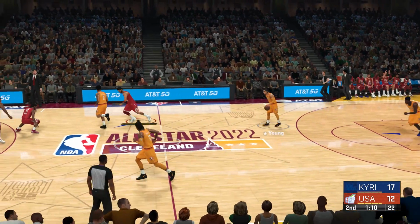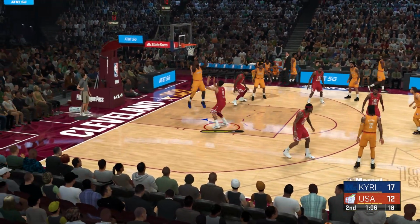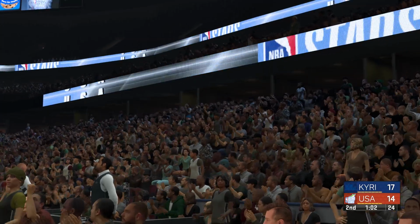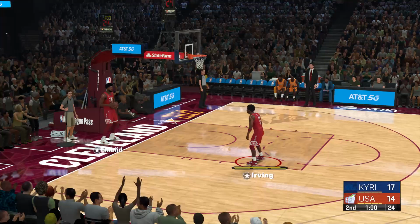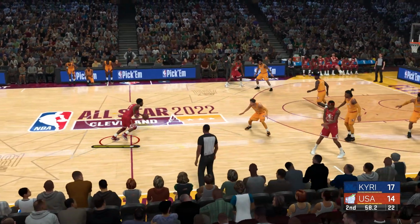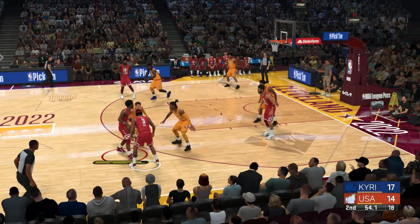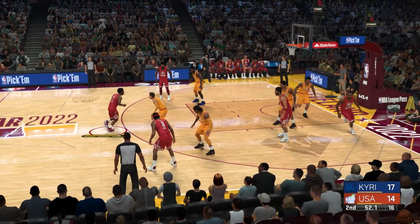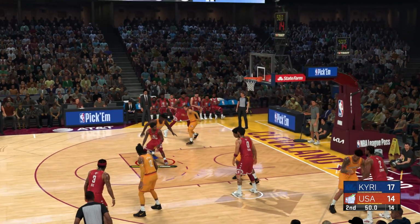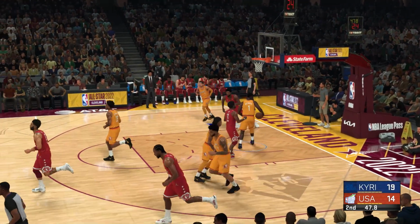More than likely, if there's a second chance bucket to be had, Embiid will get it. Makes him work even harder on the boards when he knows there's pay dirt at the end of it. And this is what we came to see, right? Go ahead, Zion. Do your thing on the alley-oop. Irving looking over the floor. Uses the glass to finish the layup.